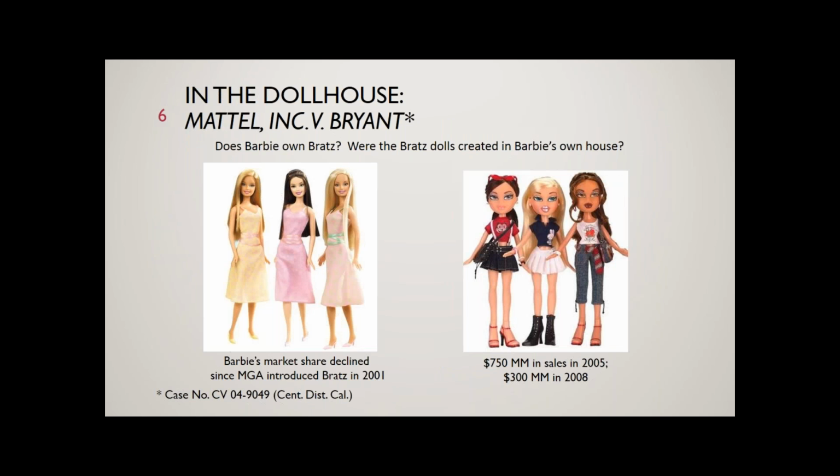And as an example, we have the very interesting Mattel versus Bryant, or we should say Barbie versus Bratz situation, which was a long-standing dispute between Mattel and one of its former employees, Bryant, and then also its competitor, MGA. Bryant worked for Mattel, and before his employment ended, he came up with an early design for what ultimately became the Bratz dolls. And while he was still at Mattel, he was working on these early design drawings.